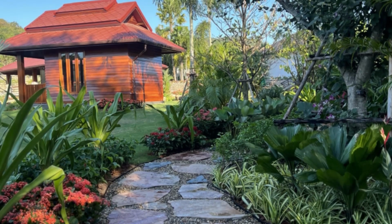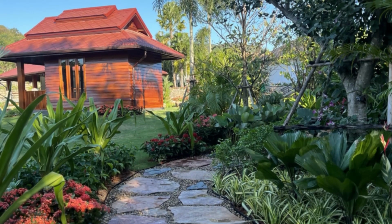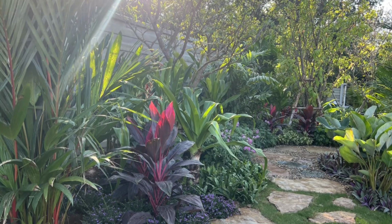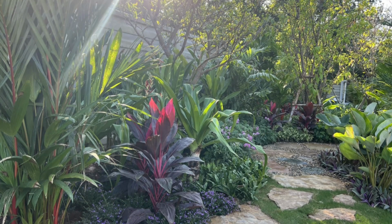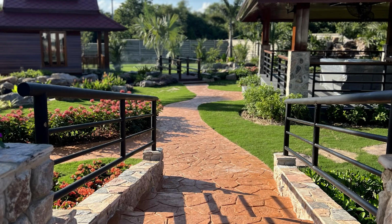And let's also look at the pathways between the buildings. Some of these are what we call crazy paving, where we set random-shaped pavers individually into grass or pebbles to create a pathway. These are a very popular style among our customers. We also installed some regular concrete pathways as well, and then cut and colored the top to look like redstone. All of these paths were designed to wind through the landscape, creating that meandering feeling you love when you're on vacation and time doesn't matter.